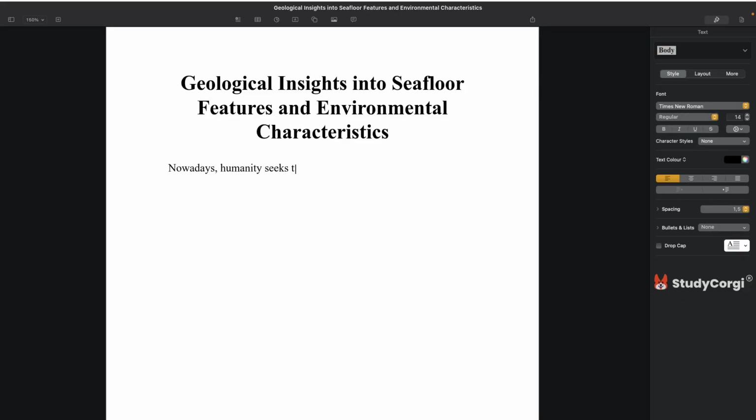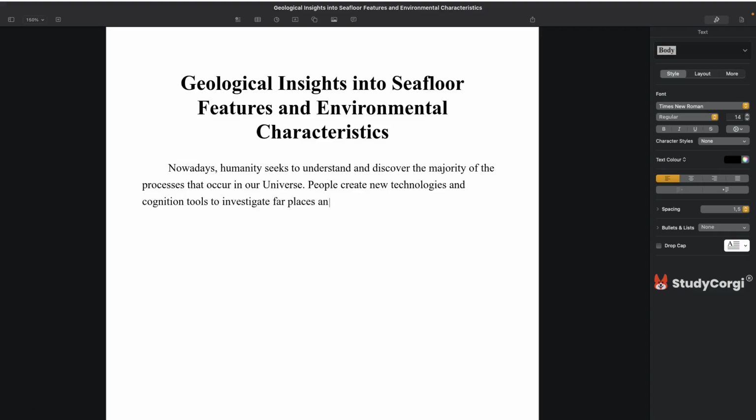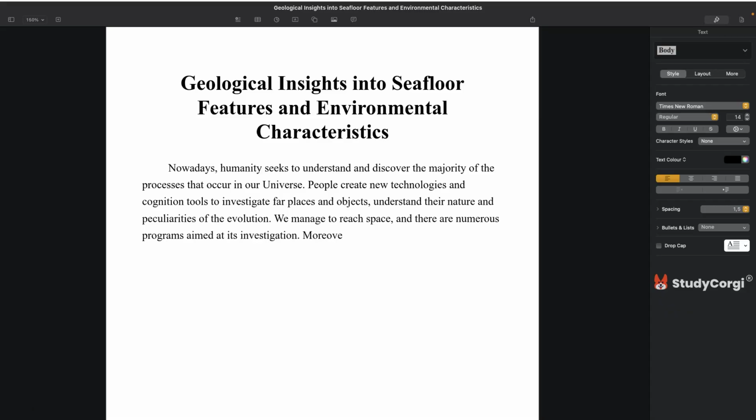Nowadays, humanity seeks to understand and discover the majority of the processes that occur in our universe. People create new technologies and cognition tools to investigate far places and objects, understand their nature and peculiarities of the evolution. We manage to reach space, and there are numerous programs aimed at its investigation. Moreover, NASA and other agencies look for an opportunity to settle on Mars. Due to all these attempts, we have almost forgotten about our planet.